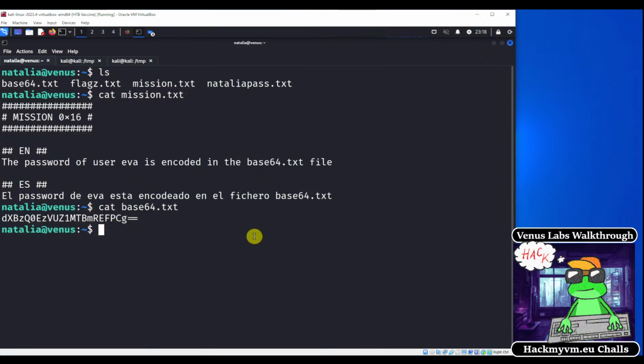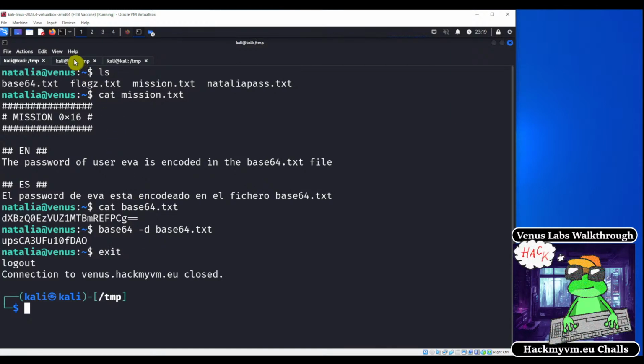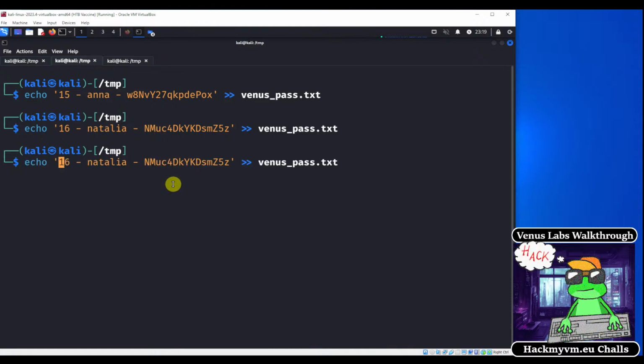then we can usually assume that it is a base64 encoded string. So what we can do is use the base64 command with the tacd function, and we're going to specify a file. So it's going to be base64.txt. So if we run that, then we get this password right here. So we just need to copy the password, and we're finished. Okay, so let's echo out the password for level 17 Ava into our Venus pass file over here. Okay, so let's move on.